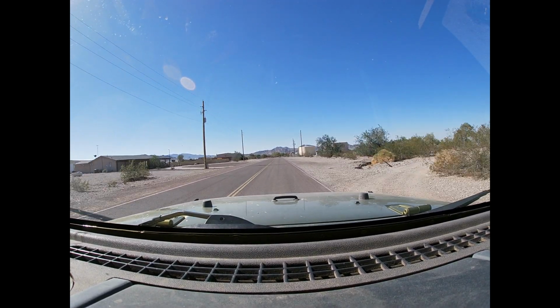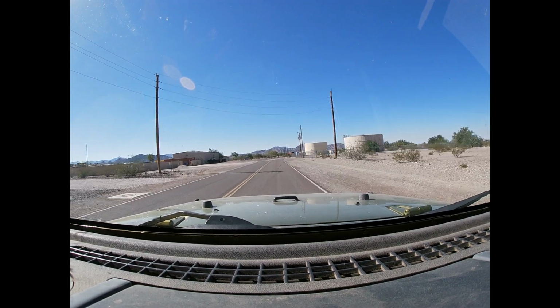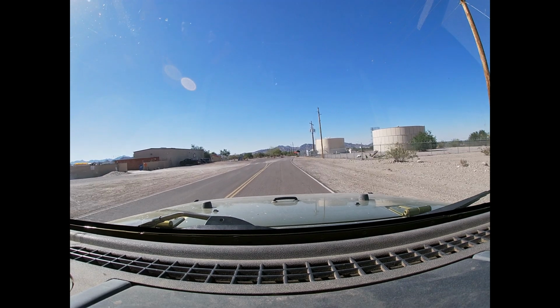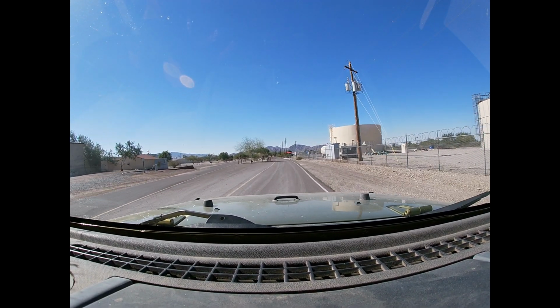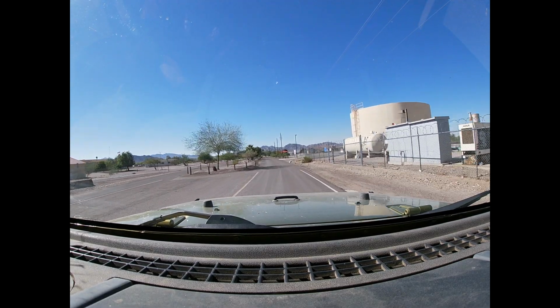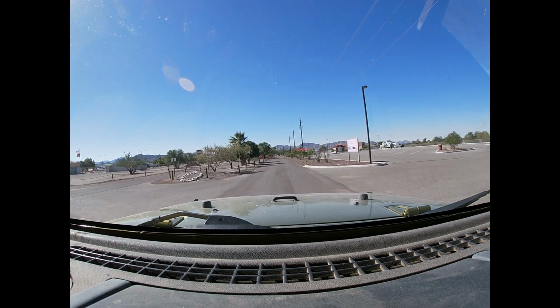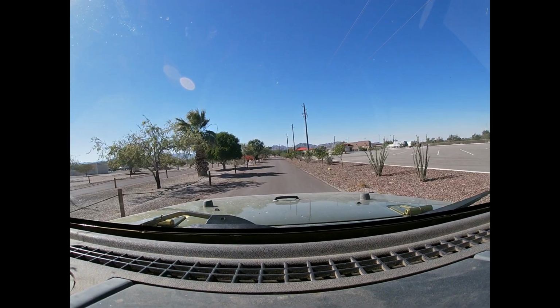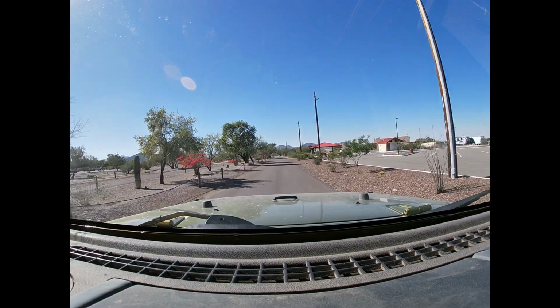Waterworks here on the right hand side. Some kind of maintenance building stuff here on the left. And on the right over here, this is a parking area, the off-highway vehicle staging area, where a lot of the people park to go on the Arizona Peace Trail.